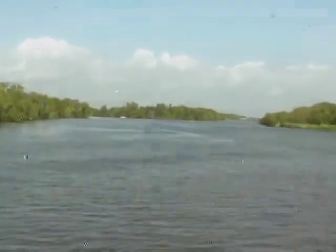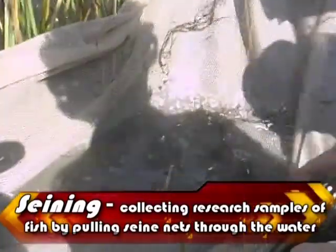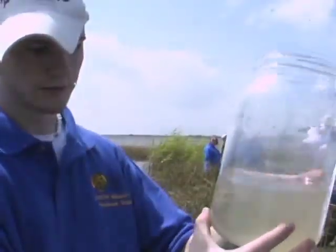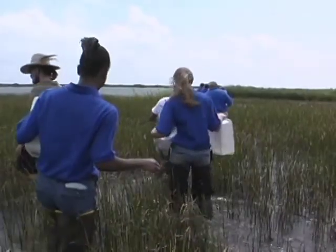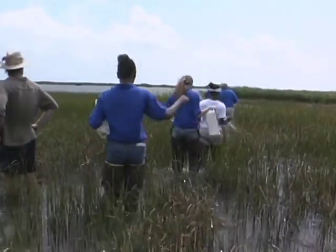Through a process called seining, they find dozens of tiny creatures that live in the estuaries. From shrimp to comb jellies and parasites to fish, these students have discovered life below the turbid waters. Yeah, they were seining and going against the wind and they caught this small mullet. My best experience on this trip was going through the marsh and seeing what kind of organisms lived in there and how we could help maintain the habitat in that area.